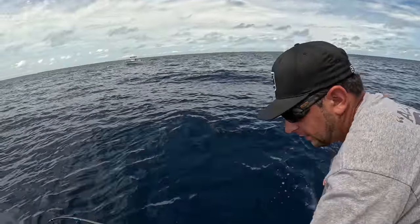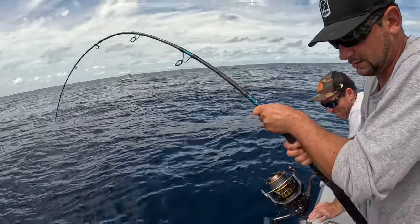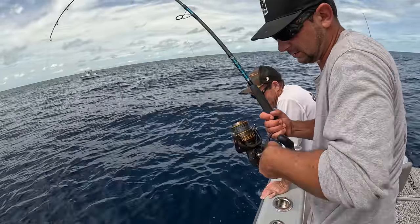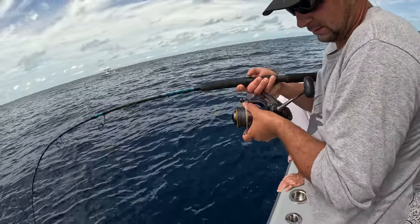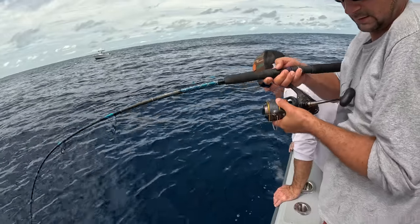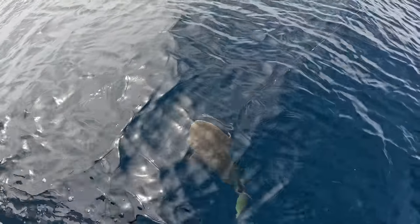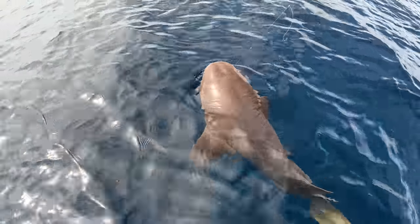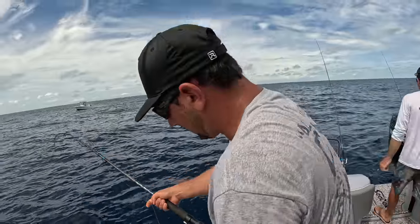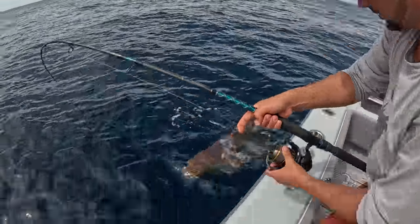Definitely feels like a shark. Or a goliath, but I'm gonna say it's a nurse, the way it should be said. Yeah. Oh, what is that? Nursey? Nurse shark. Old nurse. It's a big shark. Oh yeah. Got him on the chicken rig. Well, big old shark.